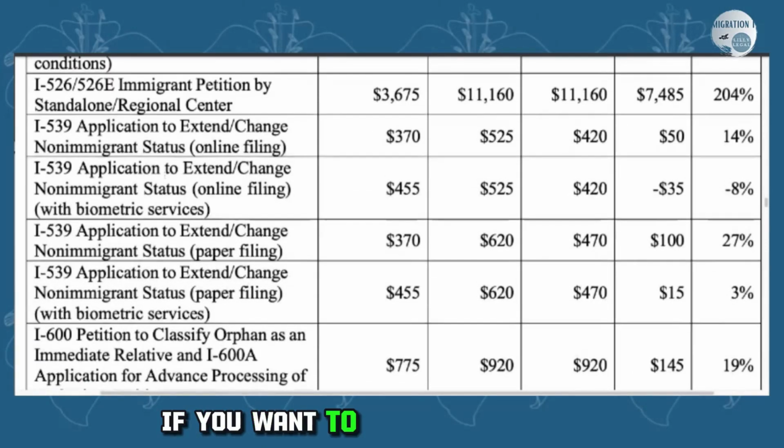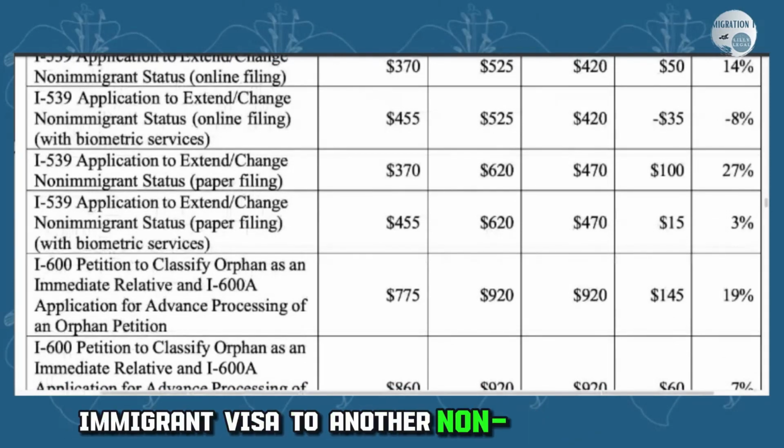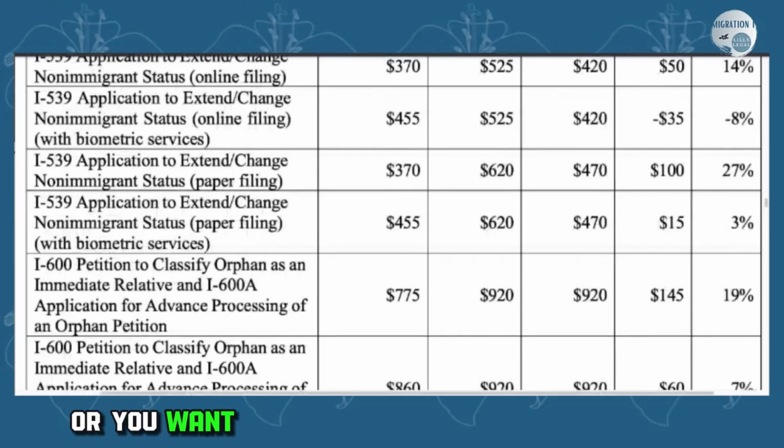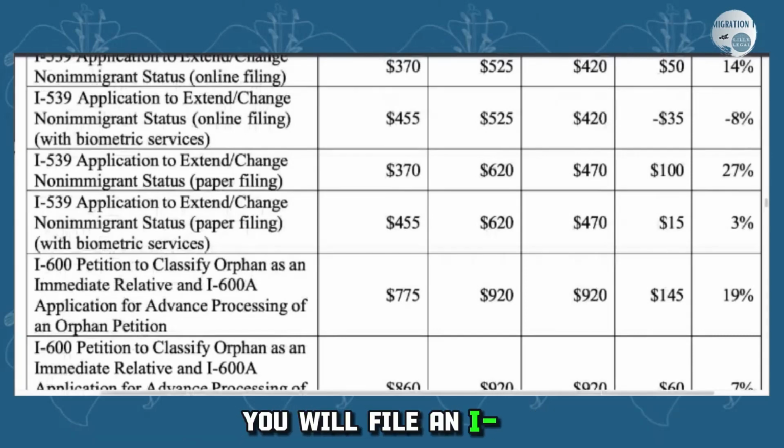If you want to change your status, so you want to go from a non-immigrant visa to another non-immigrant visa, or you want to extend your non-immigrant visa, you will file an I-539.